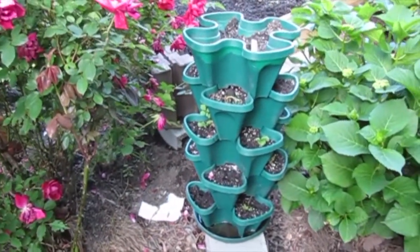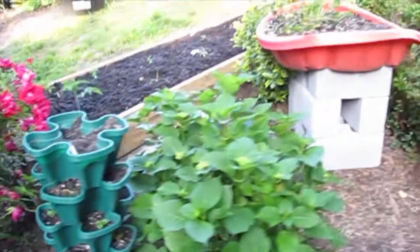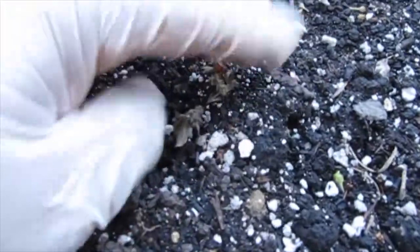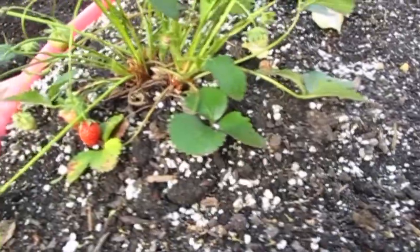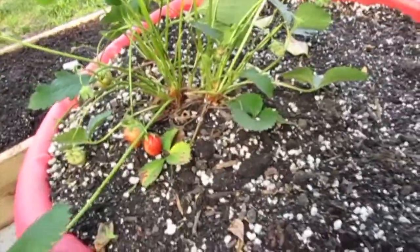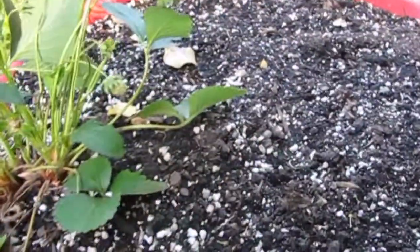and the strawberry tower's doing okay. A couple of them didn't make it. They dried up. And even over here in this strawberry bucket, they're not really, that one has some green growth on it, and that one I think has a little bit of green on it, but for the most part they're just dry and brown and dead. So money not well spent. You live and you learn. I did buy some strawberry seeds, however, and we'll be trying to start those.